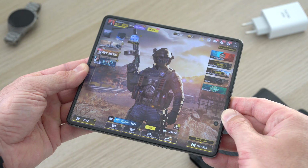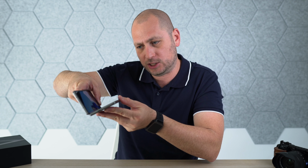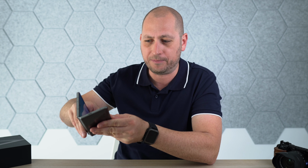Now, one thing I've noticed with this device has to do with the hinge here. When you open it a bit, it tends to want to stay open. So you're not going to be able to open it halfway, because if you open it this way, it will open all the way. There is no way to keep it at a 45-degree angle or at a 90-degree angle. It always wants to stay open or closed. So keep that in mind. With other foldables, you could keep it at a 90-degree angle or something like that. Well, this one either stays open or closed.